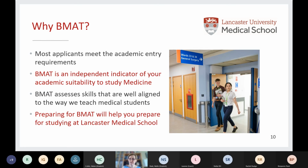As I said on the previous slide, most applicants meet our academic entry requirements. And when it comes to that, we could either put all the academic entry requirements up, or we can find another way of looking at whether people are suited to studying medicine at Lancaster Medical School. BMAT is a different and independent indicator, so it's not dependent as much on what school you went to or what A-levels you're studying. It's more looking at how well you've learned your GCSE science and maths, which is the foundation for what you're going to do going forward with your A-levels.